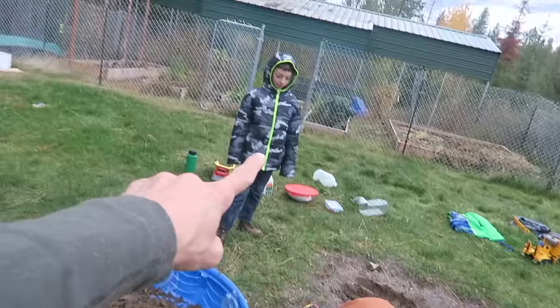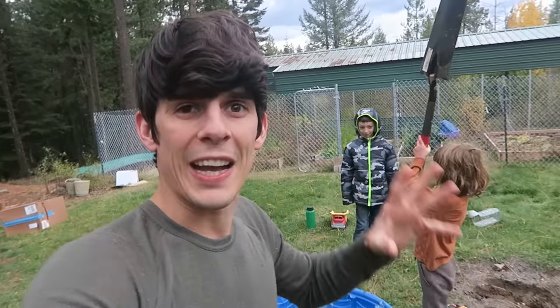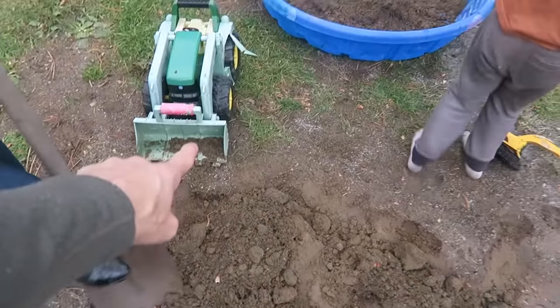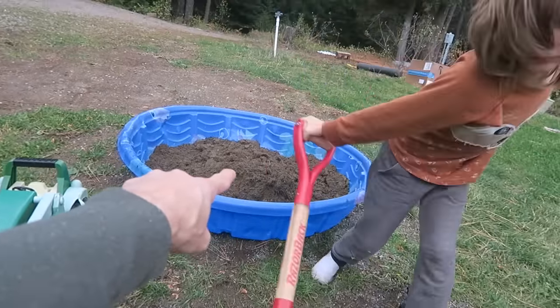Hey you guys, welcome to the show. Today we are gonna use toy trucks and Wesley and Axel and Cora are gonna help. We are going to make a giant volcano. Right now, Cora and Axel and Wesley, do you wanna help Wesley? They're using this truck and the shovels right here to load up gravel and sand into that swimming pool, and then we're gonna make a big volcano out of it.